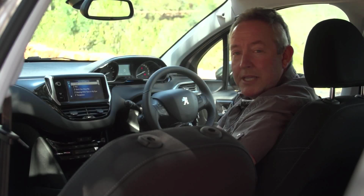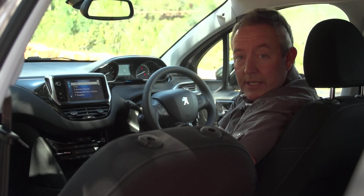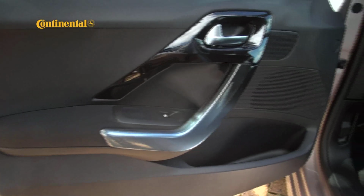The touchscreen display is an unexpected feature for a car in this price class, and it's standard on all but the most baseline of 208s. It's a way to control all the audio and communication sources in the car, and because it's touchscreen, it's intuitive to use not only while you're standing still, but also on the move.